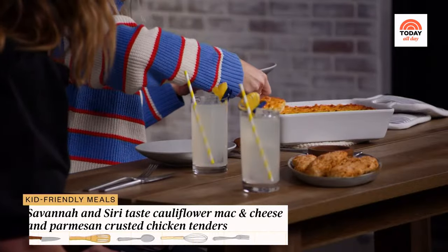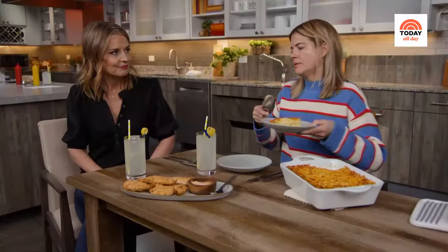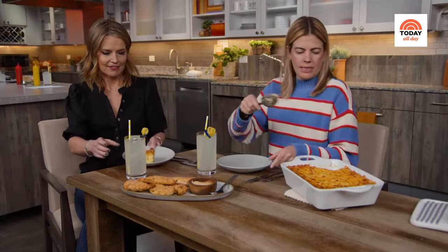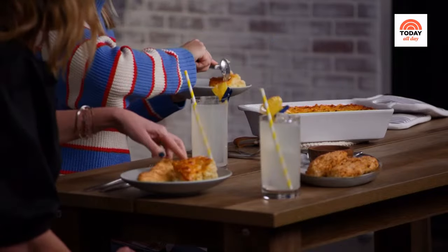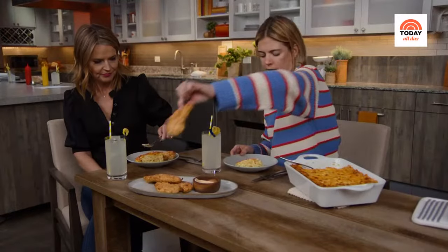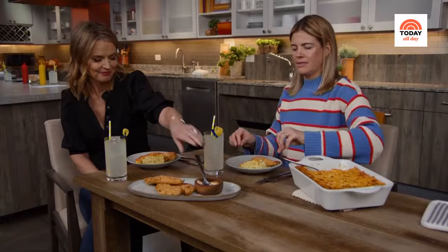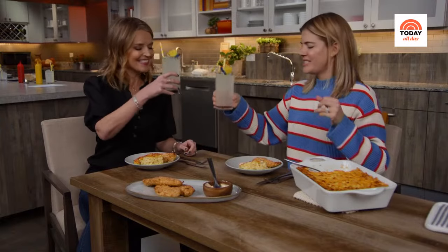I'm gonna see if I can taste the cauliflower. Yep, that's the real test. Well, the real test will come. Let's see. I'm just gonna use my hands to take some chicken and put some special sauce. Now this is all yours. You get to take credit for that sauce. Okay. Smells good. Bon appetit. Cheers, bon appetit.